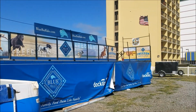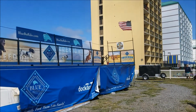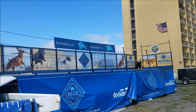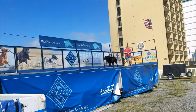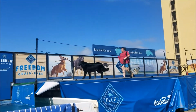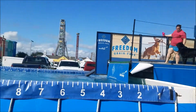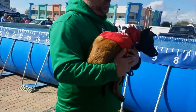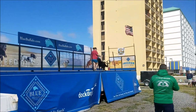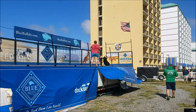That's going to bring up Renee and Dizzy. Earlier today, Dizzy jumped over 21 feet. We're going to see if we can get him to do that again today. Renee is a founder of Tidewater Dog Dogs. We thank her for coming out here and joining us this weekend for Neptune's Boardwalk Bash at the 44th Annual Neptune Fest. Oh, here's the big jumper. Renee's going to get Dizzy set up back there and see if we can get another 21-foot jump out of him.